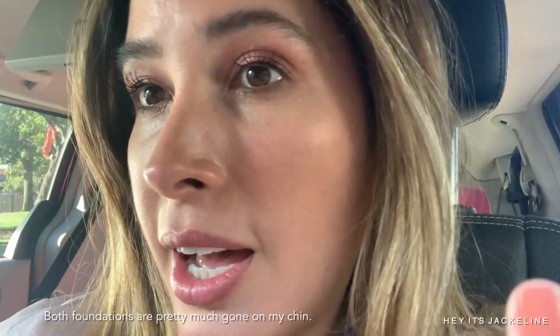I mean, hot day, I think the Tone 4 looks just a little bit more radiant, while the one from Clé de Peau has that radiance but more of a natural finish. Yeah, and they both have worn pretty well.